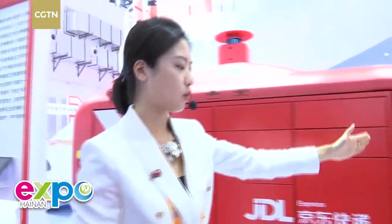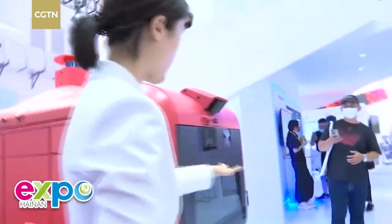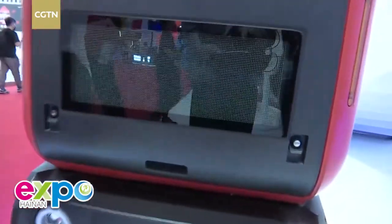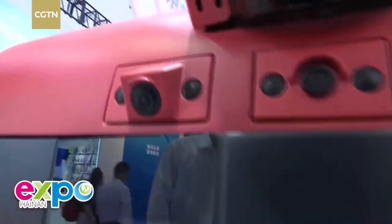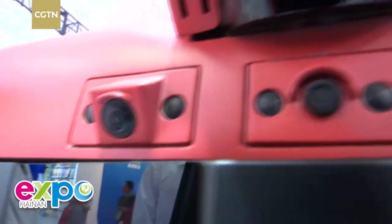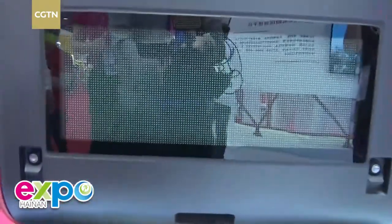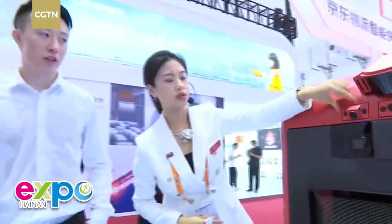Can we get a close-up of the front? Here we have a digital screen that supports face recognition, and you can also scan a QR code here. This screen shows the QR code, you scan it and get your delivery. And the top is for face recognition, so they know you're the one picking up.